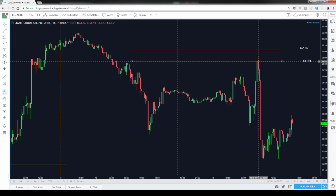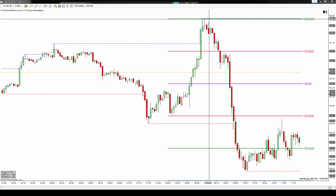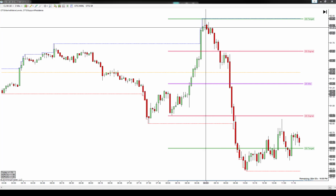Having said that, 61.84 was the area that we were looking to get short here today, and that is one of the sweet spot retracement areas. It did rally just a bit higher up to 61.97, and that is right where your daily structure target is. Once the market came up into this area, we began to rotate around this 84. That's where we were looking to get short, but because we had a couple of losing trades going into this particular trade, I ended up taking only one lot short at 61.84. So my initial entry at 61.84 is only on one lot.